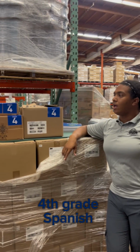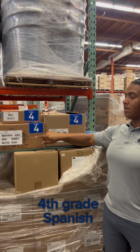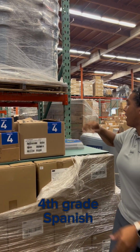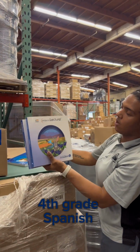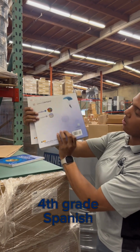So for 4th grade Spanish, we made it really easy for you guys, and everything the teachers need will be packed into 1 of these boxes. So you only need just these 3 boxes, and each student will receive 1 of these handbooks. And this one has 2 different editions. You can check by the front, the spine, or the back of the book.